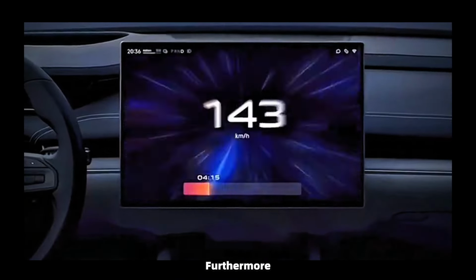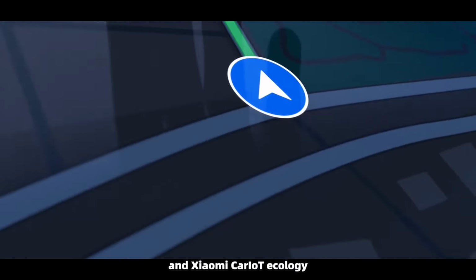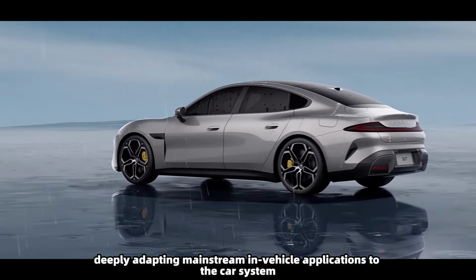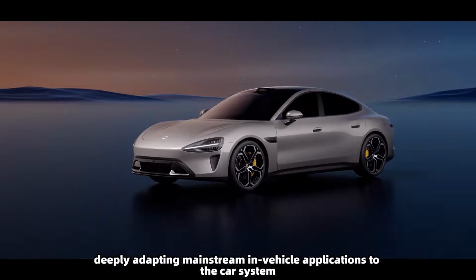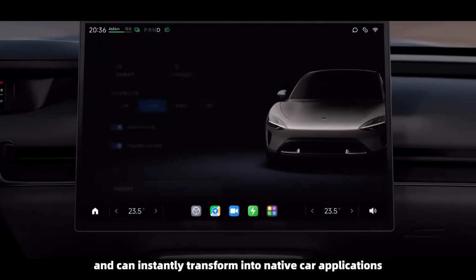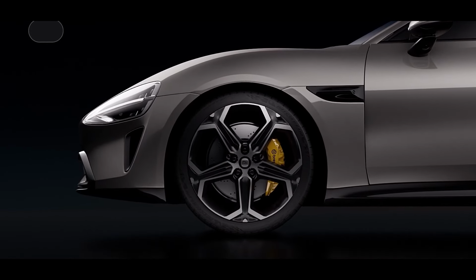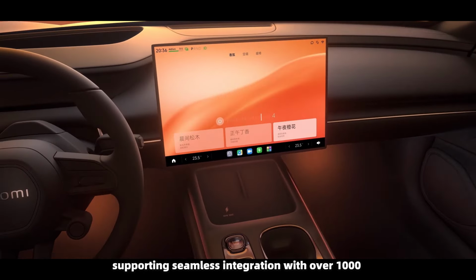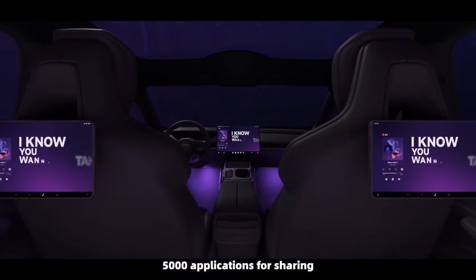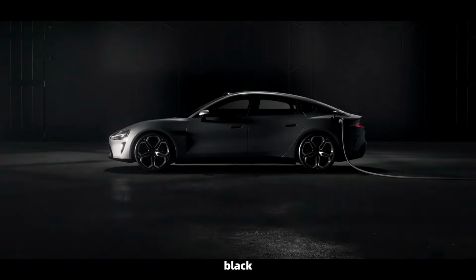Furthermore, focusing on application ecology, hardware ecology, and Xiaomi Car IoT ecology, the Xiaomi SU7 achieves a People Car Home Full Ecosystem Loop, deeply adapting mainstream in-vehicle applications to the car system, pinning mobile applications to the car, and can instantly transform into native car applications. It has advanced ecological application expansion capabilities, supporting seamless integration with over 1,000 Xiaomi smart devices and gradual adaptation of over 5,000 applications for sharing. The Xiaomi SU7 offers interior color options including gray, black, and red.